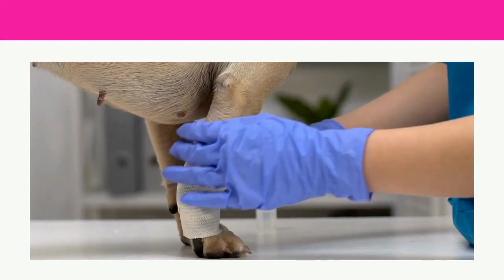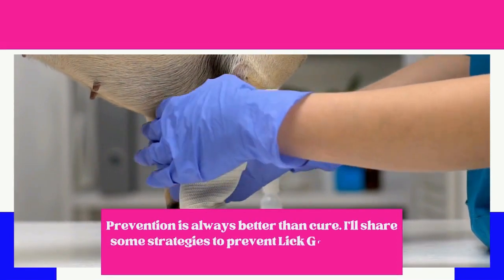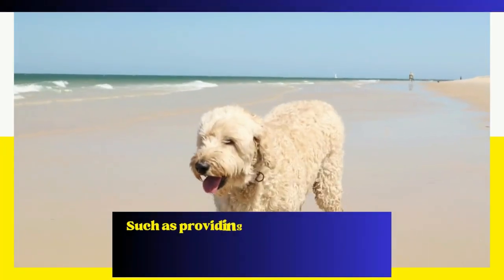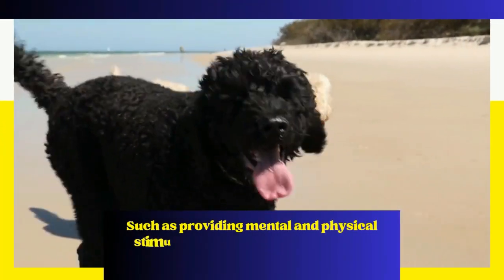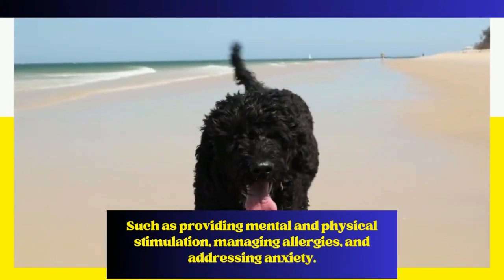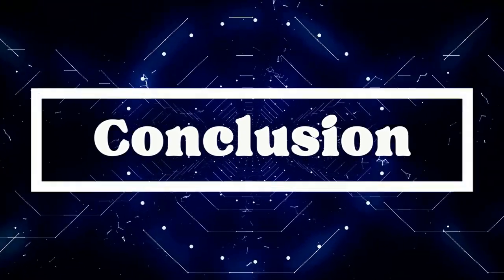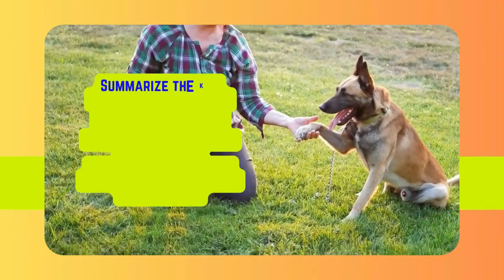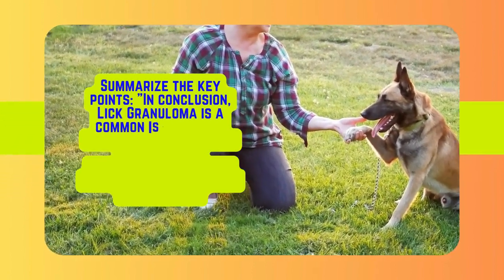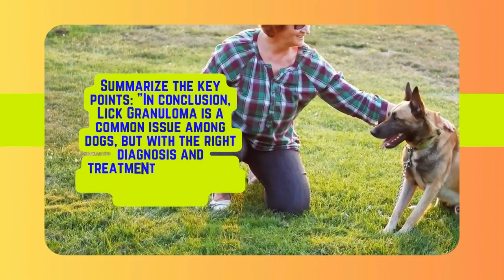Prevention is always better than cure. I'll share some strategies to prevent lick granuloma in the first place, such as providing mental and physical stimulation, managing allergies, and addressing anxiety. Lick granuloma is a common issue among dogs, but with the right diagnosis and treatment, your furry friend can lead a happy, healthy life.